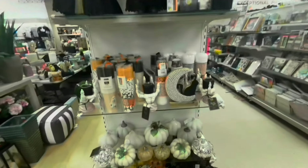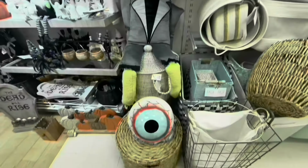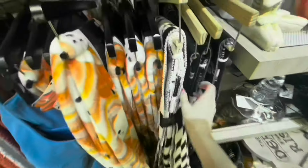So I started off at Marshall's today. They had a few end caps with some spiders and pumpkin tabletop decor. And the back wall of their store had a bunch of blankets. I did spend a little bit of time looking through the blankets, but I do feel like we've seen a lot of them before.